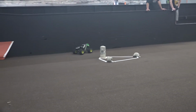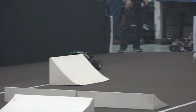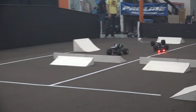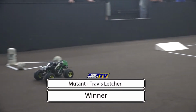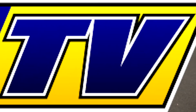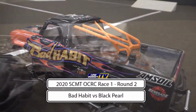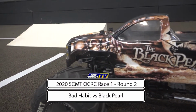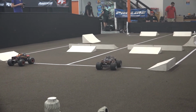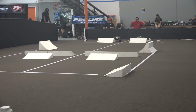And it looks like Mutant just has to idle this one home, Tommy. Look at this. So we are getting the full mix out of these races here. Gravedigger upside down, Travis Letcher to the win, and Mutant, man, couldn't even write a script this good. Yeah, as you take a look at that awesome Bad Habit machine versus the Black Pearl. So another new machine, the Bad Habit, making their 2020 debut here on Low Budget TV.